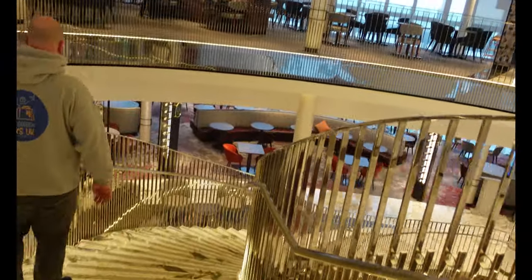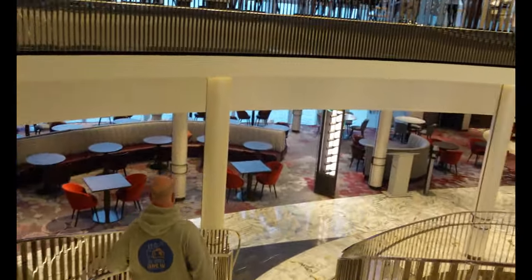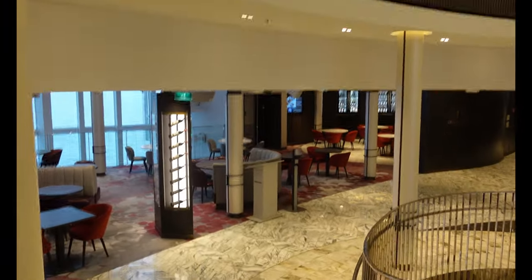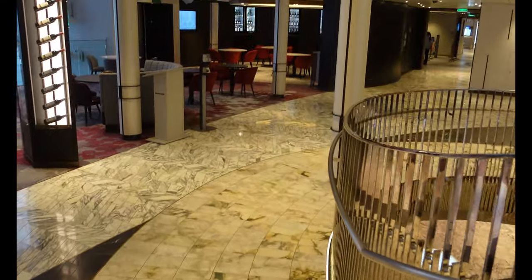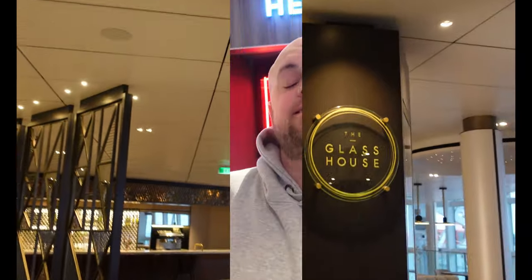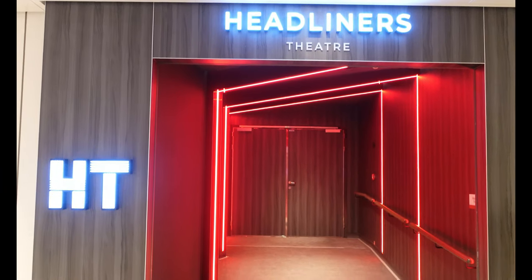We're going to make our way down from the Keeling Cow to the next layer of the Grand Atrium, down these lovely stairs. We've made it down onto deck 7, we're at the front of the ship again. This is the top entrance to Headliners Theatre. Beautiful place, we'll talk about that on the next deck below. But on this deck now is the Casino and Brody's Bar. Let's go check it out.